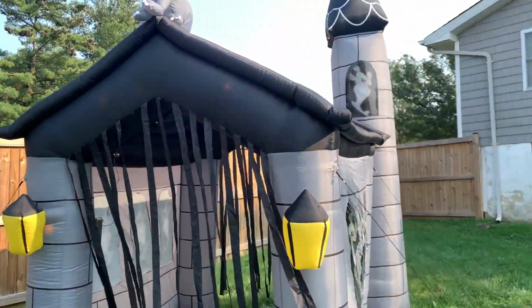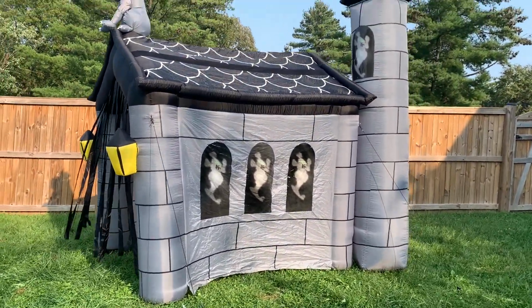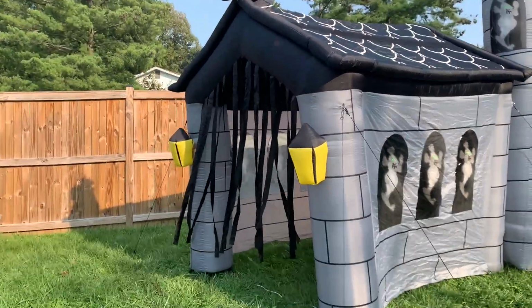But yeah, that's pretty much it. This is the 2008 11-foot tall, at least 8-foot long inflatable haunted house. I'll run through the last song it plays, and then that'll be it.